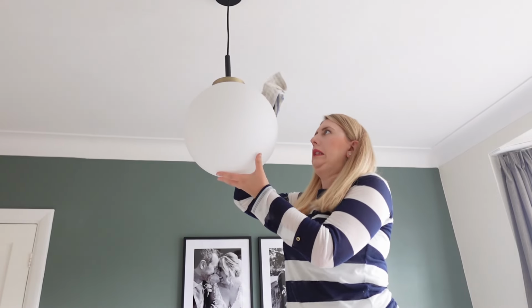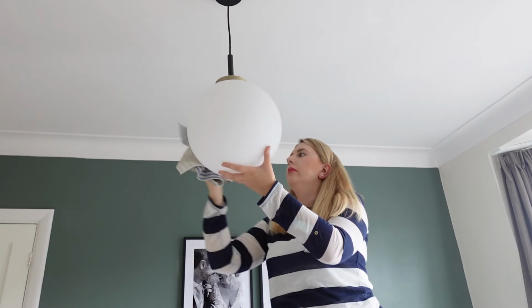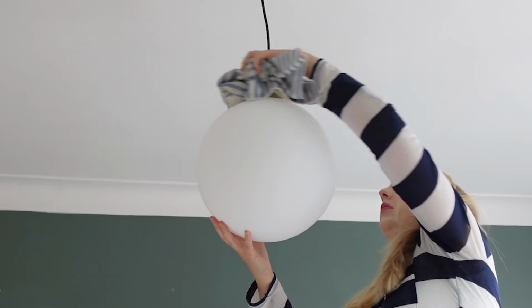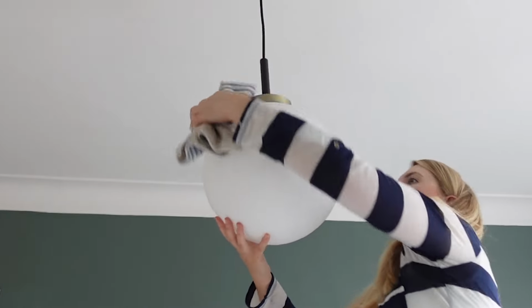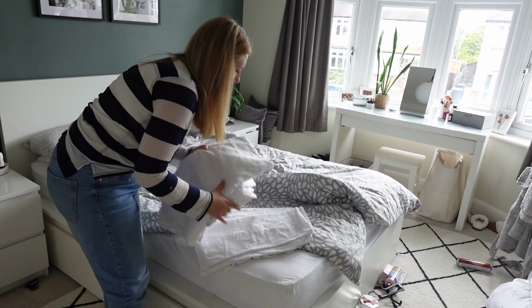So they're in our bedroom, and as well, obviously not forgetting the lights. I can often forget the lights, but this one in particular does catch a lot of dust, and it does show up obviously because it is white. So that does show up quite a lot. So now all the dusting is done.